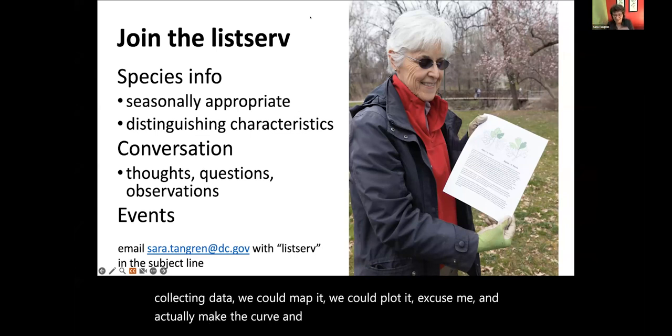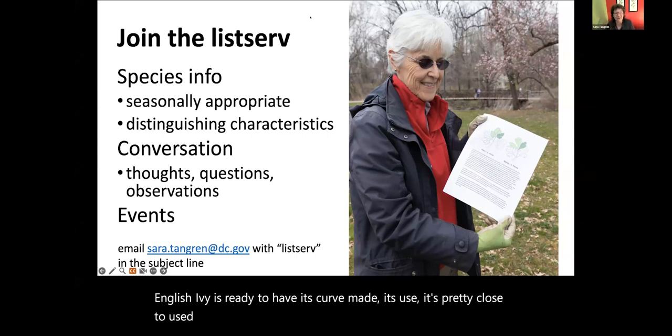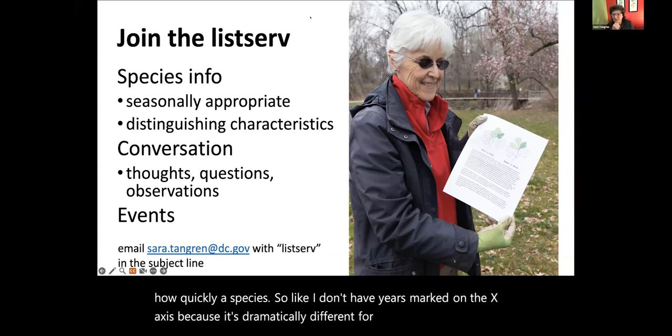And that has been done. So for example, English ivy is ready to have its curve made. It's pretty close to having used up all the available habitat, but it would also be species specific, and we don't know in advance how quickly a species will spread. I don't have years marked on the x-axis because it's dramatically different for different species.